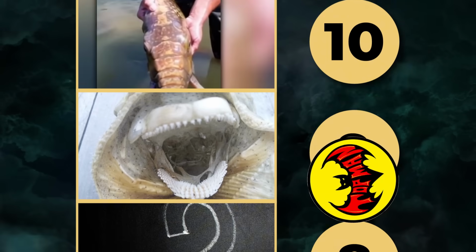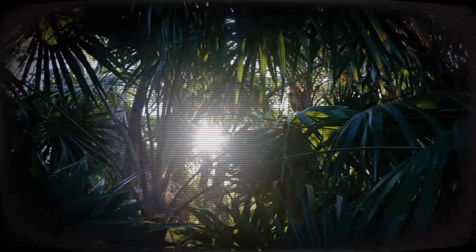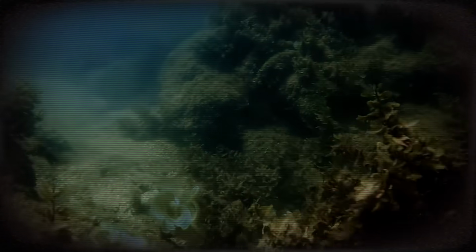Number 8. It all begins with a shaky camera focused on a quiet stream, deep in what seems to be a tropical jungle. Suddenly, something starts to emerge from the murky water. At first, it looks like a log, but no. What rises has an eerily smooth texture, an undefined shape, and a face like nothing you've ever seen before.